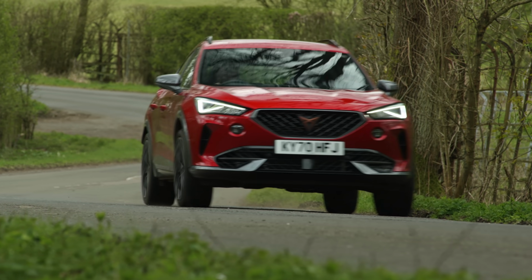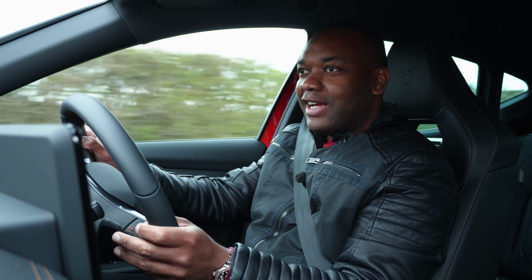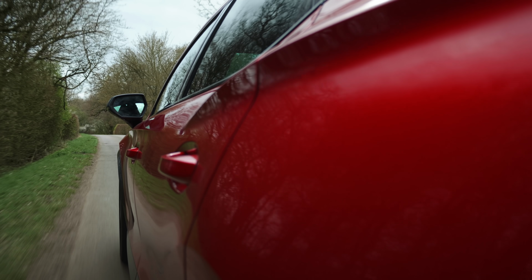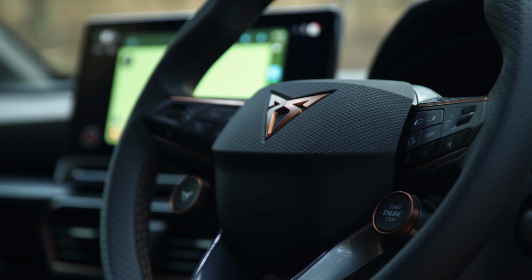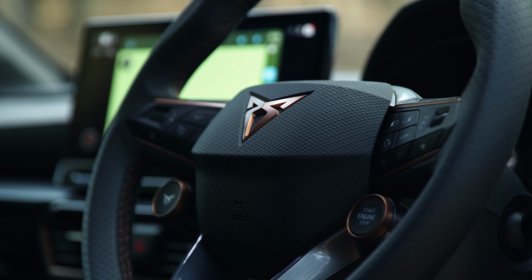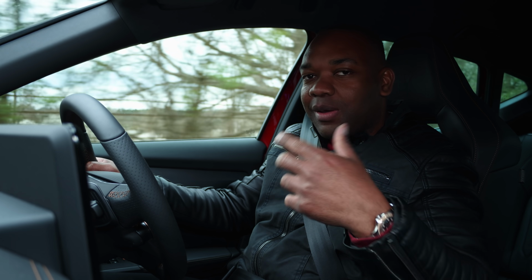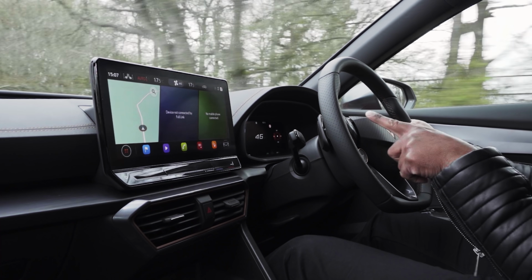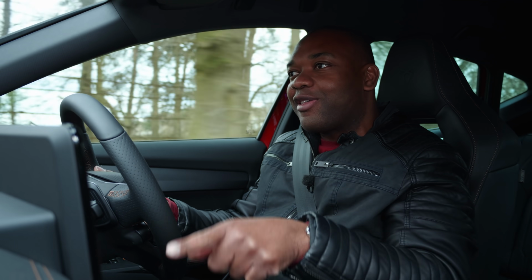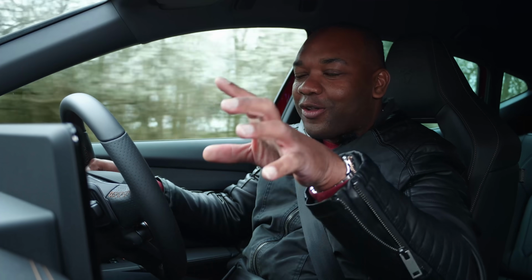The steering is manually adjusted, and there is plenty of adjustment in there, so it's nice and easy to get comfortable. I also like the fact that even though this is a Volkswagen Group car, they haven't gone for those silly capacitive buttons on the steering wheel. These are physical buttons, and that means that it's not that easy to accidentally press them as you can do in something like a Golf. You also get, look at this, a physical volume knob on the steering wheel. You don't get that in most other VW cars, and it makes a big difference, I think, because you don't get it on the center console.